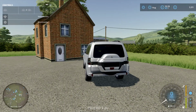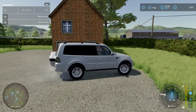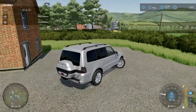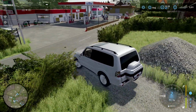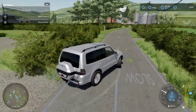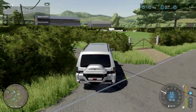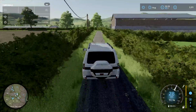So we'll just jump in and go down the farm. Obviously we've got a loan which we've got to pay back, so we need to get making some money. We'll just go straight out onto the main road here. Cars speeding. So if we just pop down this little side road, this is what we managed to buy.